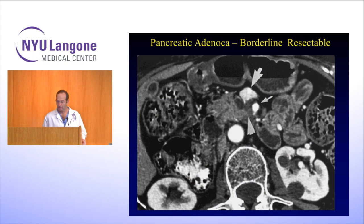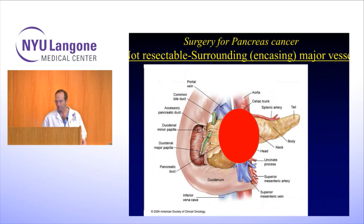And on a CAT scan, you could see, whereas in the other case, the tumor was well away from these blood vessels, here you could see how this blood vessel has changed its shape. It almost looks like a teardrop. And that's because the tumor is pulling in this blood vessel. And it's right next to the artery. And so these situations are much more difficult for us surgically, and we will need help from our colleagues in radiation or medical oncology to try to get these into a situation that we can operate on.